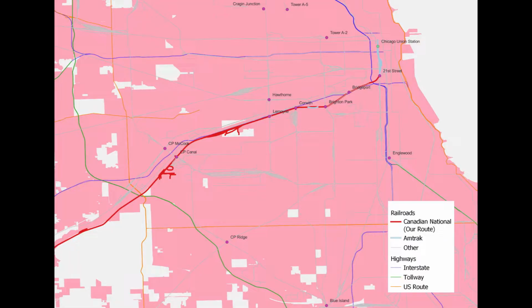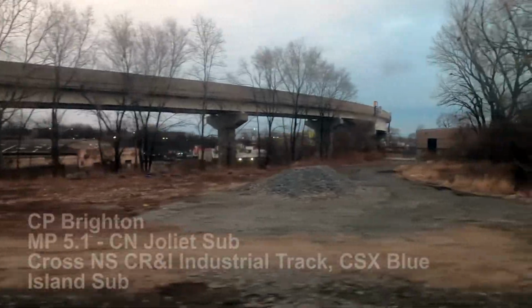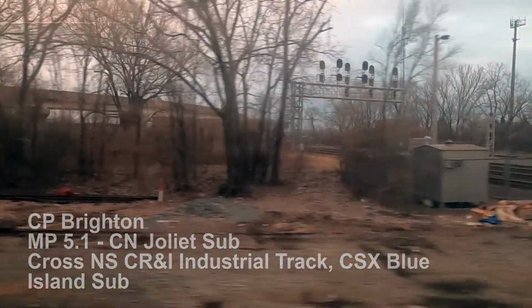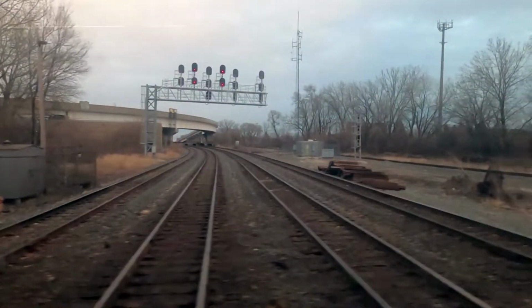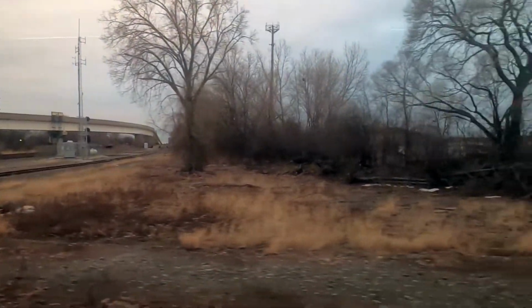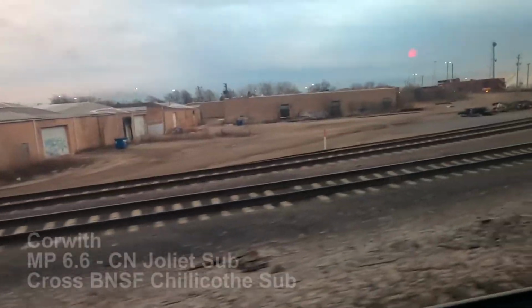We roll through 3 major junctions before we make our first stop. CP Brighton is Brighton Park, which used semaphores and required all trains to stop until 2007. The first 2 of the 5 tracks are Norfolk Southern's CR&I Industrial Track. The next 2 are CSX's Blue Island sub, and the single track is a remnant of the Panhandle line and is just a Norfolk Southern industrial lead.